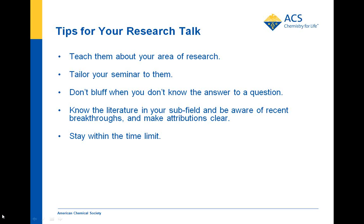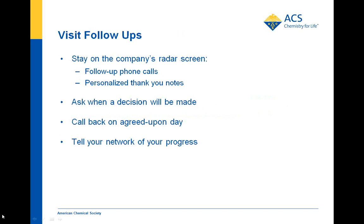And know any recent literature in your subfield and be aware of recent breakthroughs. You don't want to get up there and they go, well, do you know so-and-so just did this work and it contradicts what you just presented. So make sure you know what is out there in the recent literature. And stay within the time limit. Everybody's time is very important. It takes a lot of time to perform these interviews, and you want to make sure you stay within your time area.